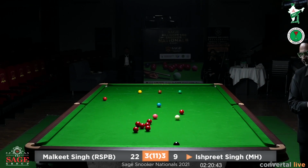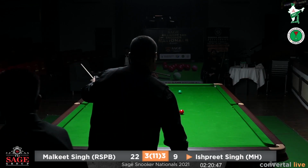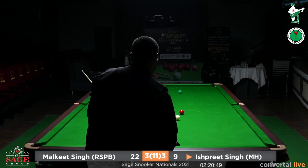But the black is dead on the top cushion. Black is dead. He's got one red in the center, one in the bottom. And the same red goes in the bottom pocket as well. No.